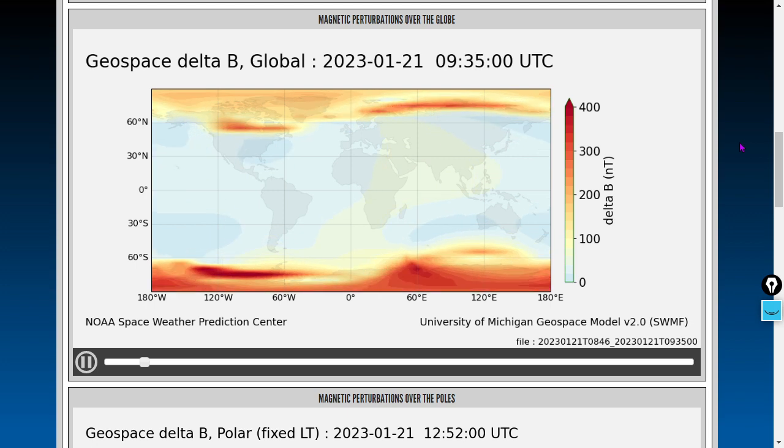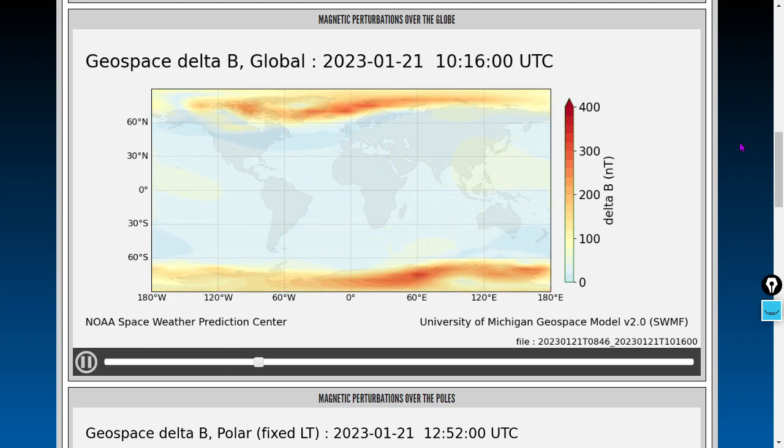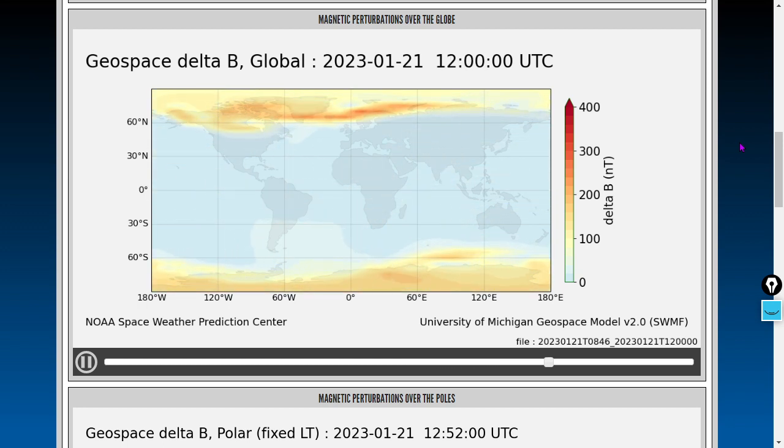Here's Earth's magnetic moment from the ground. It'll show you the most likely places for pipeline induction, power line, and railway induction. Also, the most likely places to see the aurora. That's ground magnetic perturbations for the past 4 hours. Earth's magnetic moment from the ground. Geospace delta B changes to Earth's B field, the B field being the field that goes through the magnet, this magnet being Earth.